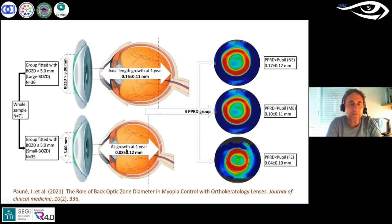So you can see here the group with a smaller back optical zone diameter has 0.08 millimeters per year of axial length growth, and 0.16 for the more than 5 millimeters. So this is around 50%, half, the same. You have 50% more effective myopia control if you are using smaller treatment zones. Then what we did is to place them in three different groups.